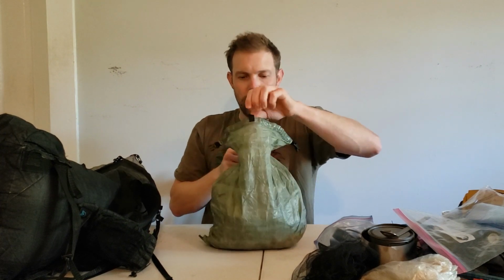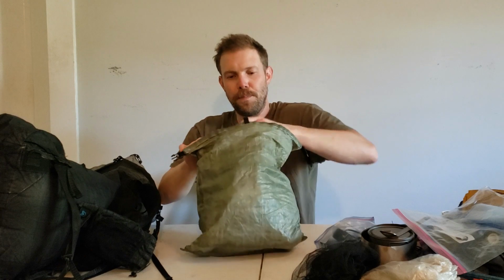This is a Z-Packs Bear Bag Kit for hanging your food in trees when you're in areas of wildlife that might come after your food. The bag is, again, Cuban fiber, very strong and lightweight and waterproof. Now this bag is several years old, so it's not really waterproof anymore.